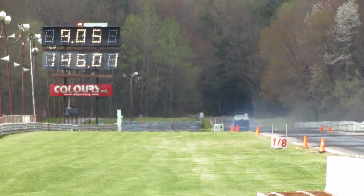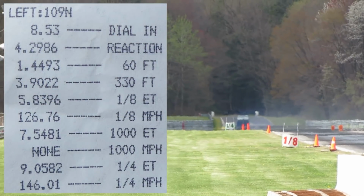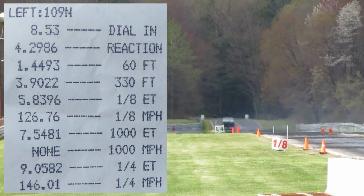At 146 mile an hour. It's quicker every pass. We're going to see an eight-second pass out here before the day is over.